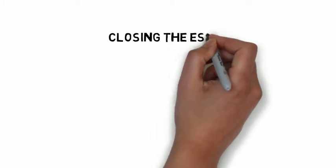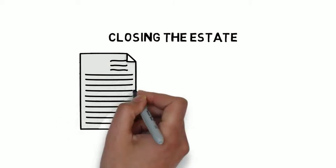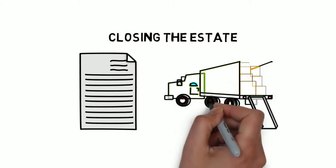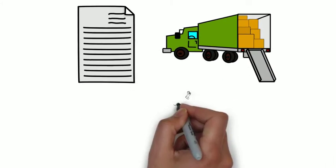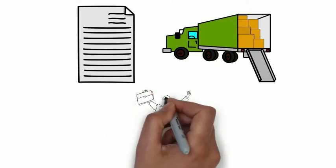Number 3, closing the estate. This includes setting up the final hearing, petitioning the court for permission to distribute the property, transferring assets to heirs and creditors, and finally, petitioning the court to release the executor or personal representative from their duties.